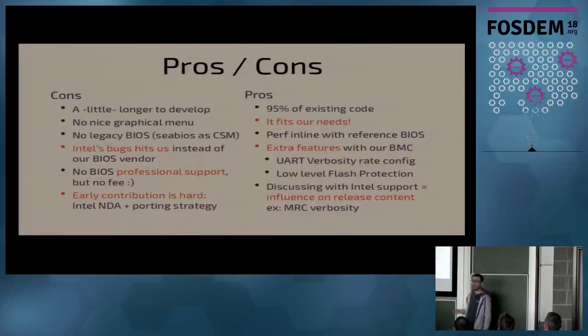The good thing is most of the code is already there, and even more now in coreboot. Basically, it works, it fits our needs, and it's as fine as the Intel reference BIOS. Performance is the same, disk is detected, everything. We have some more features related to our BMC. We can configure the UART for the console to display information about BIOS or not, stuff like that, which is really useful for debugging, but we disable it in production, so it's easier to have configuration there.